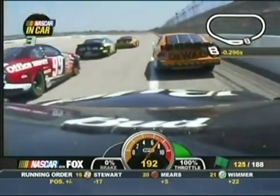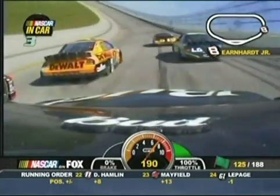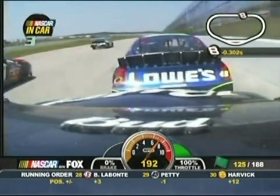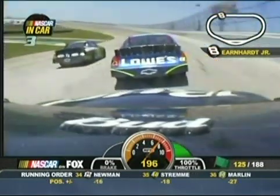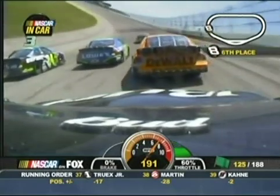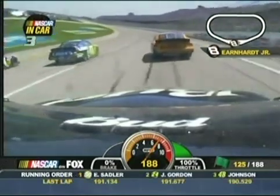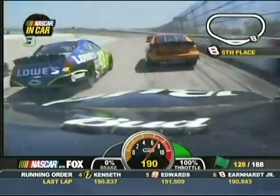In your mirror, 26 in the 7 in your mirror, still inside. Still inside, June, hold your line. Bottom lane has no help right now. Inside, inside. You see that 3 wide in front of you.